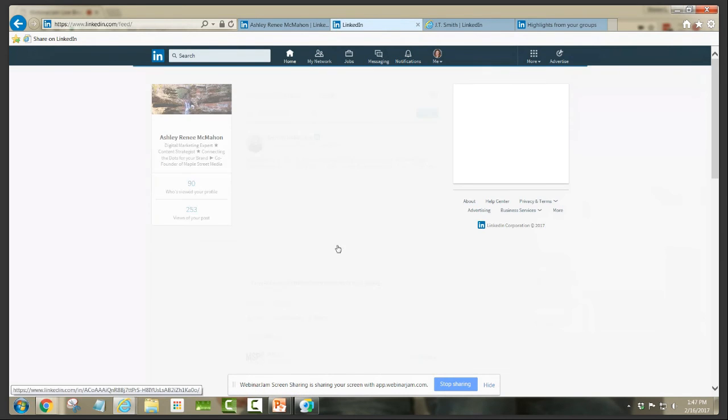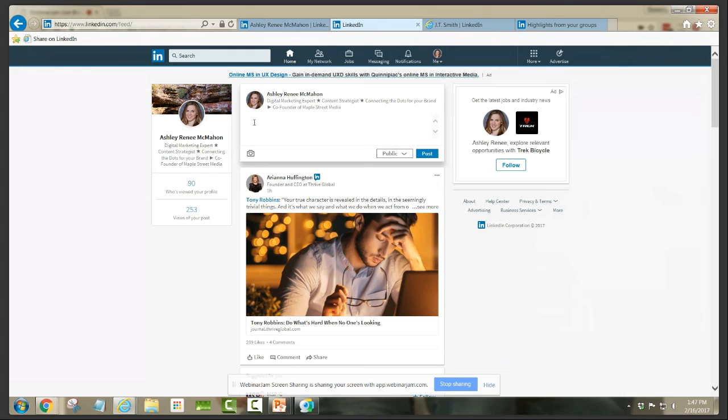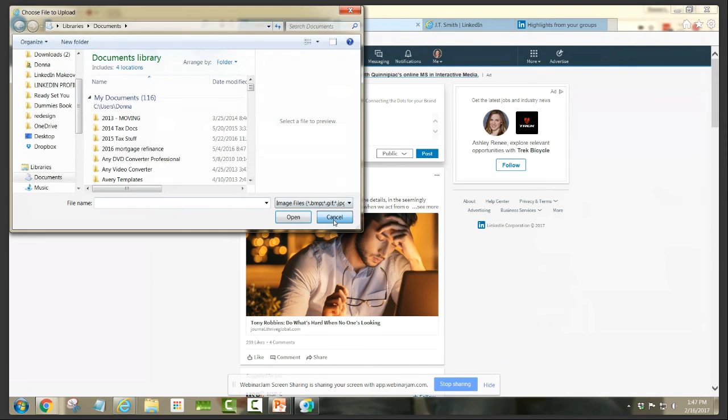Because that's where it's going to pop up, as opposed to through that notification section. In terms of writing articles or posting updates, nothing has really changed. It's simplified though, much simplified. Right here is where you would write a little, not an article, but a little status update, and you'd hit post. If you wanted to include a picture, you could do so by doing that.